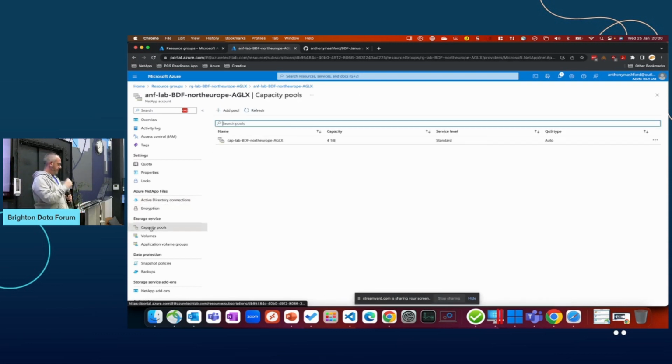Encryption, obviously the encryption keys. Capacity pool. Again, as I said, the capacity pool, this is really important because it's where you set your performance tier.